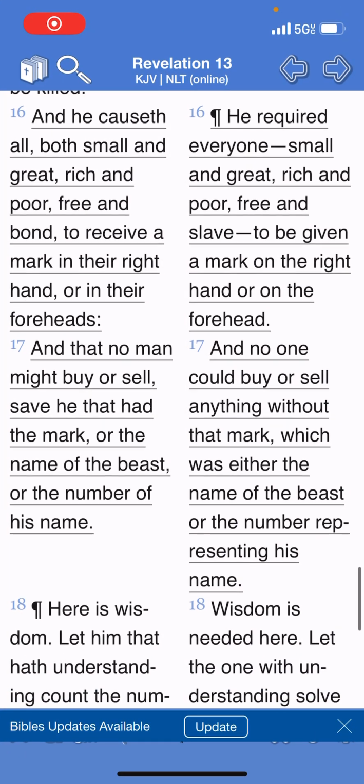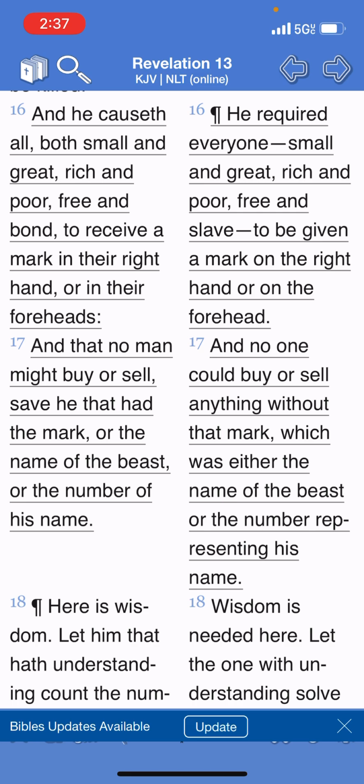Revelation 13:16. And he causeth all, both small and great, rich and poor, free and bond, to receive a mark in their right hand or in their foreheads. A charagma, when you go into the Greek. A charagma is an incision.